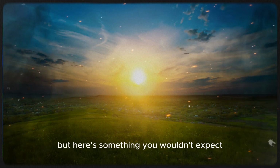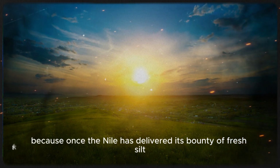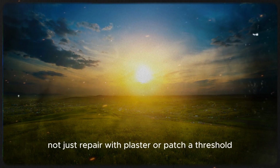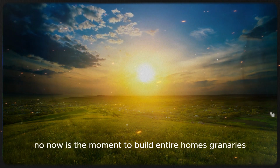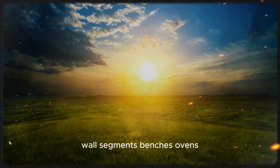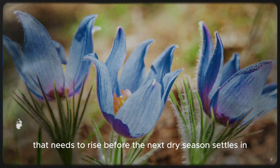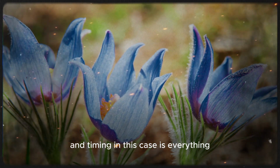But here's something you wouldn't expect. This is peak brick season. Because once the Nile has delivered its bounty of fresh, silt-rich mud, it's time to make bricks. Not just repair with plaster or patch a threshold. No, now's the moment to build entire homes, granaries, wall segments, benches, ovens, goat huts, anything and everything that needs to rise before the next dry season settles in. And timing, in this case, is everything.